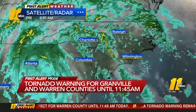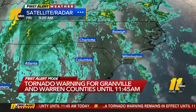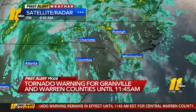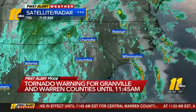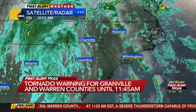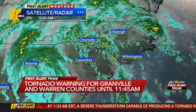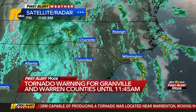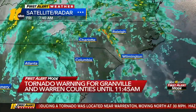So yeah, you can see there's some heavier bands heading into Columbia now, and that's going to be lifting up into Charlotte, and all that, folks, is going to be lifting just off to our east. So we do have a ways to go. We have a lot of dry time between rounds, but we have another round to come, but likely not going to be as severe as what we've had so far for this morning.